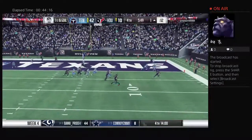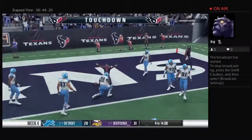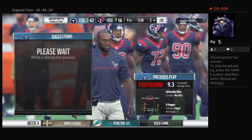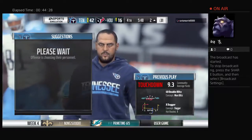Now Watson from the gun. He'll throw. And he will have a touchdown. Deshaun Watson, his 10th touchdown of the season, second of the game. And the Texans cut into that lead.